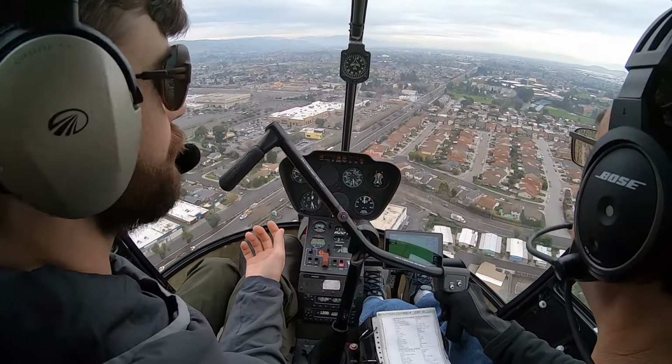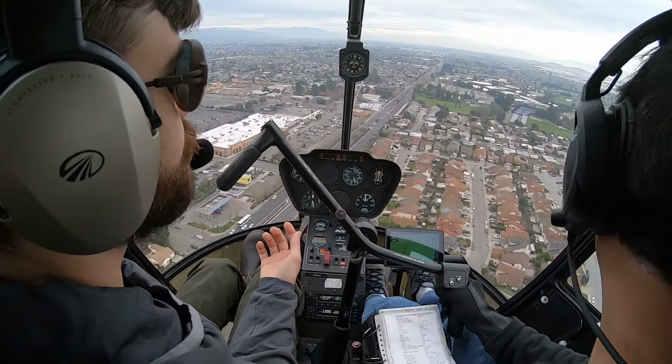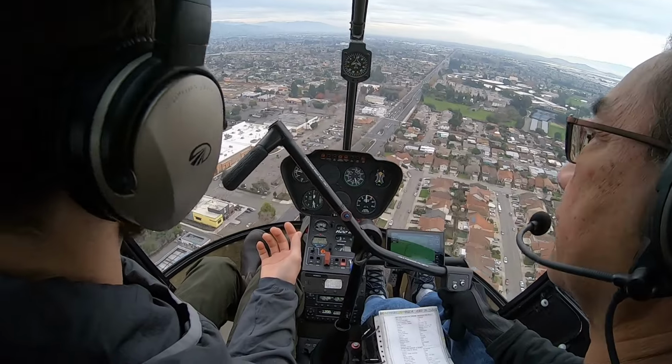Helicopter 479 Hotel, actually Zulu abeam the fire station, clear to land. Actually Zulu abeam the fire station, clear to land, 479 Hotel.